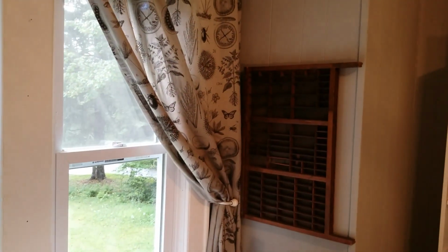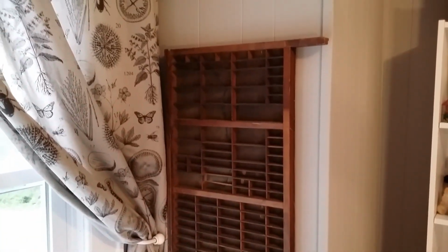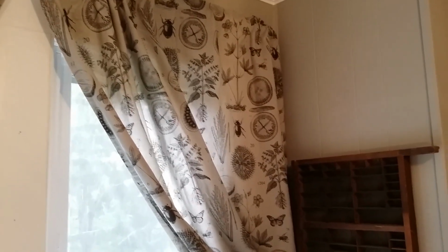On the wall there, I have my printer's tray, and that was a Goodwill outlet find. It was just laying on the top of the bins and nobody else was grabbing it. So I got really excited when I saw that. These are IKEA curtains, and I always bring these out in fall because they're just a little bit heavier than my summer ones, and it just makes it feel a little cozier.